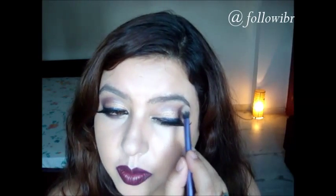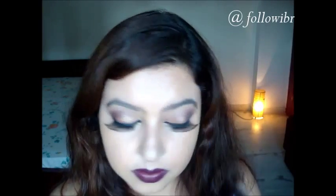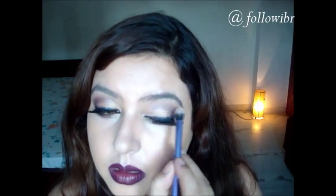Now, my eyebrows are actually not very much done at the moment. What I'm going to do is take a little bit of a highlight color, any highlight color that you would like, and apply it on my brow bone. Here I'm using the same golden eyeshadow by Bourjois, because I don't want to lose touch with the golden, and I'm just using it as a highlight as well. Just like that.